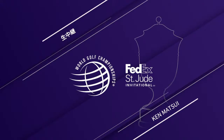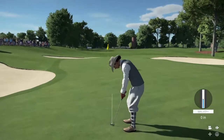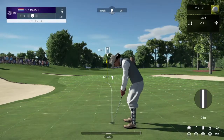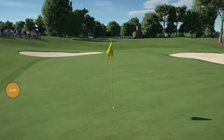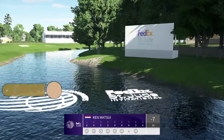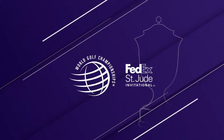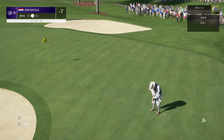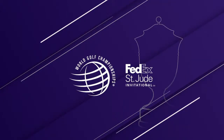Let's have a look at Bryson DeChambeau's effort. All right, John, how's this putt looking? This looks like around 35 feet to the hole. Get in the hole. Well, you're going to be hard to catch now if you keep making putts like that. And that will take him to 7 under. Well, that's worth a replay. Let's take another look. Now 6 shots in front after that hole.